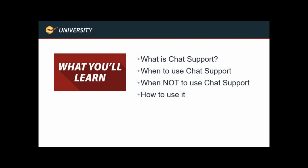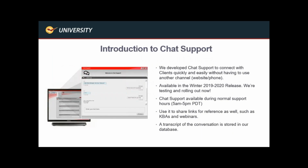So some of the things that we're going to be talking about here, just quickly want to go over what is chat support, when to use chat support, some situations of when not to use chat support, as it is built for a specific purpose and we don't want to use it for something that there are better methods for. And then at the end, it's very easy. We're going to go over how to use it. We're going to keep this webinar pretty short and sweet. I'm not a big fan of taking 20 minutes to explain something that can be explained in 7. So we're going to go through it pretty quick and then let everybody get back to our busy day here.